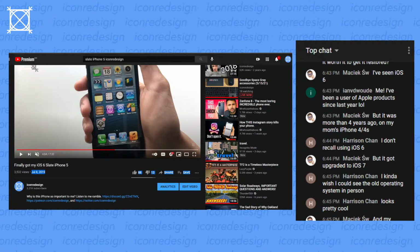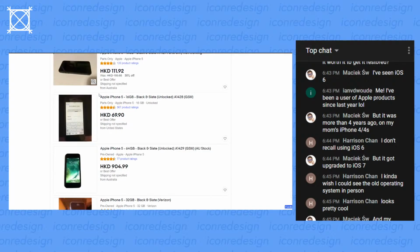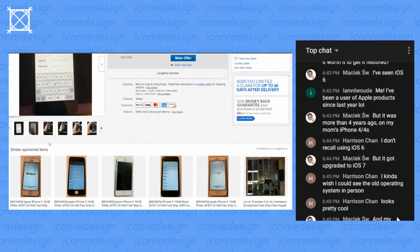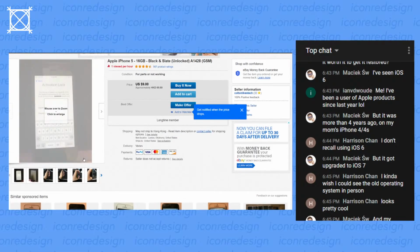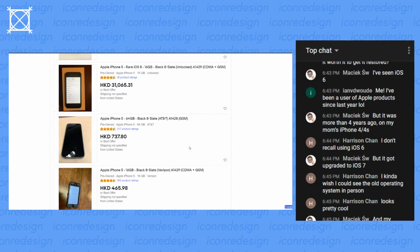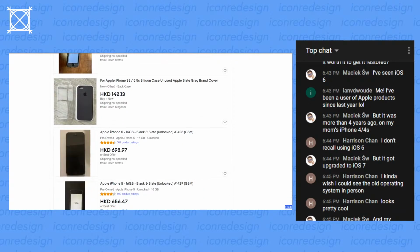Yeah, 4S in 2017. Parts only, yeah, because you stole someone else's iPhone. You're shady. They were just selling it for $9. Hey, I stole this iPhone from somewhere. They're selling it for parts. Doesn't deter a lot of people from selling it for parts.